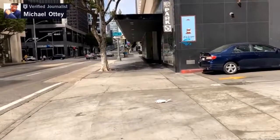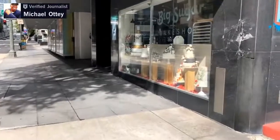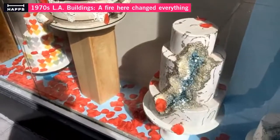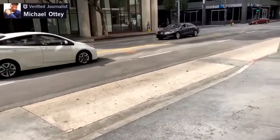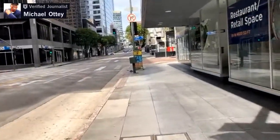Let's go to the corner. The corner's Flower Street. Big Sugar Bake Shop is here. Not sure if they're open. Oh yeah, it looks like they're open. Wedding cakes and that sort of thing. All kinds of fancy cakes. Yeah, we started out overcast, but it's breaking through right now. The sun's coming out. I thought it was going to rain for a while.